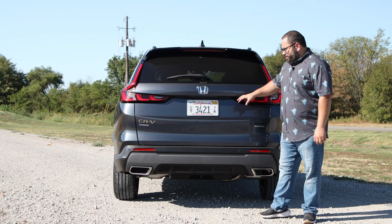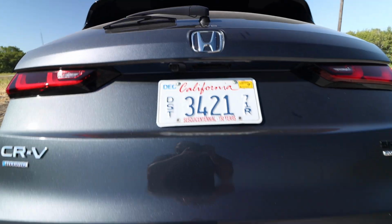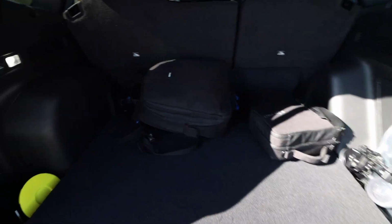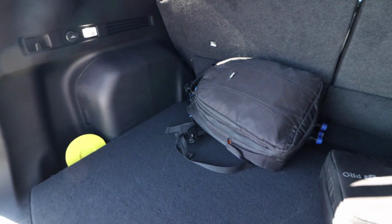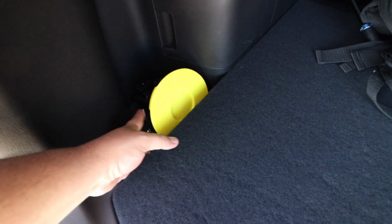So let's go ahead and see what we have in here. We get to the back and we do have a power tailgate, which is nice. Just a matter of pressing the button there. And this is the surprising thing. This CRV has a ton of space back here. That's what I was mainly impressed with. We did go for a massive grocery shop and had no issues with getting everything here. So we do get some side compartments as well, some tiny areas there, nothing too big.